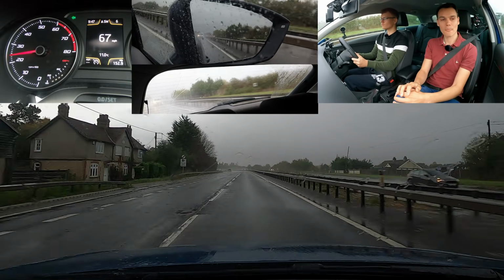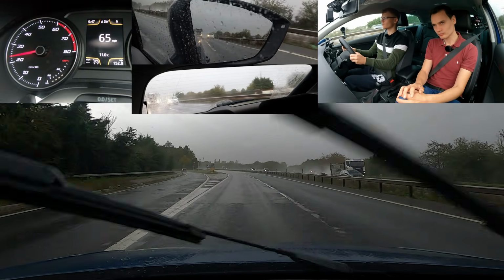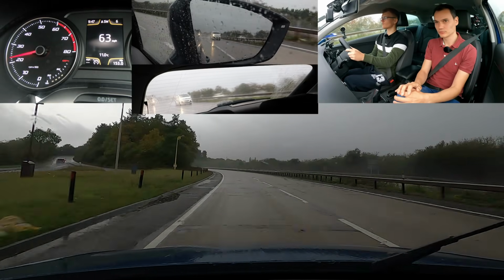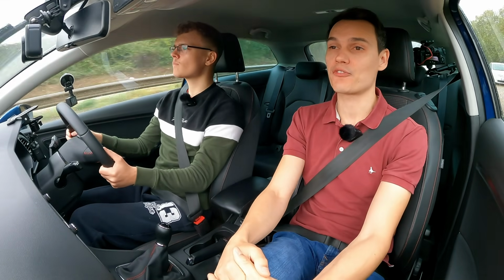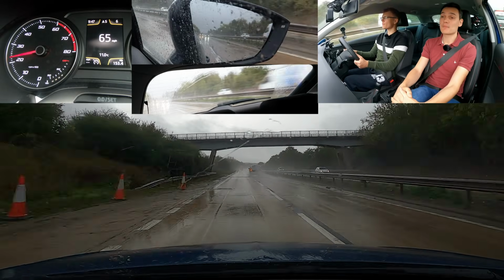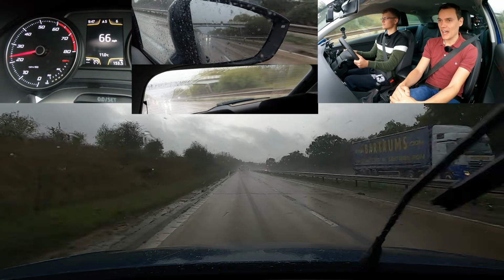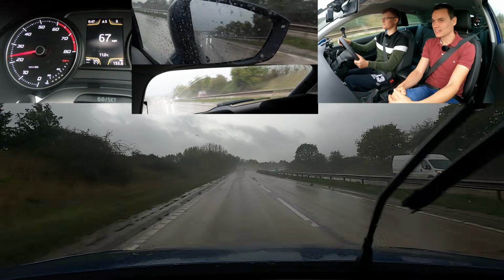Domas already has experience changing lane because we've practiced it plenty of times before on slower urban roads, which is probably the more sensible place to learn this. We're currently on the A12 driving towards the M25. Getting onto the M25 has a very interesting roundabout. It's not the best and not everyone knows what lane to be in, so that's going to be interesting.